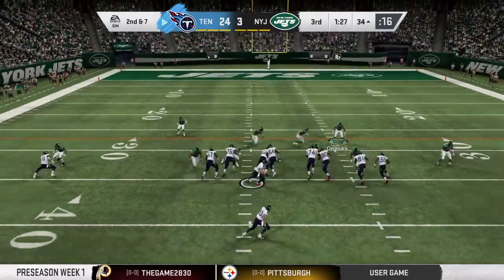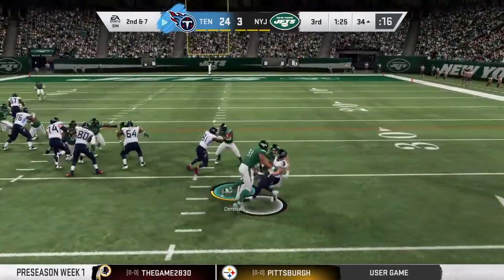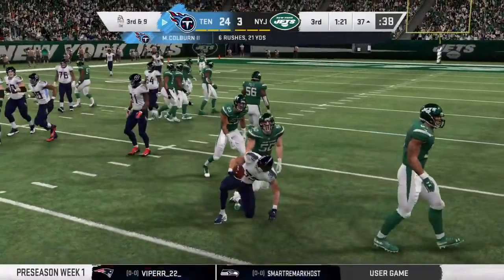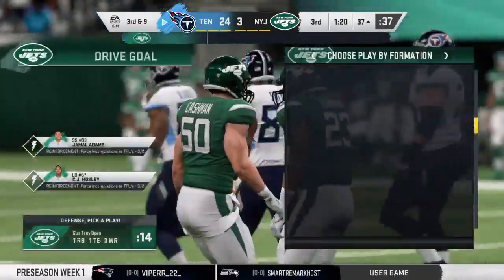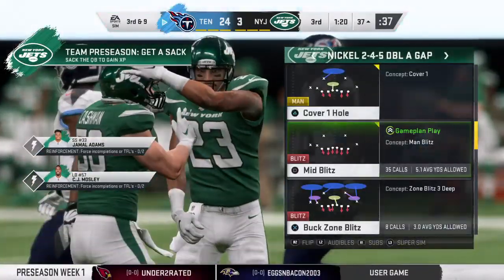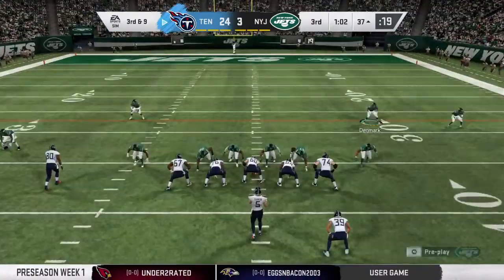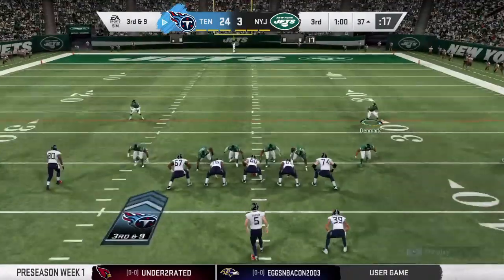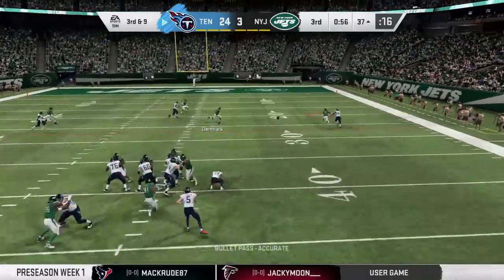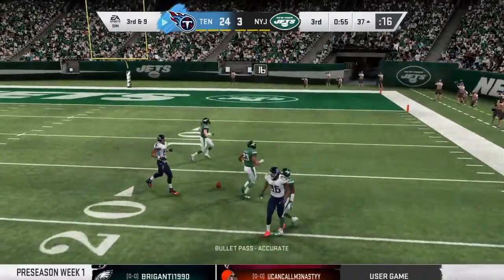2nd and 7. Now a handoff looking right, and he is going to be stopped cold behind the line of scrimmage. That's a big loss of 3, and it brings up 3rd down. Anytime you call an inside running play, you just know there should be a lot of congestion there. You're counting on your offensive line to take control of the line of scrimmage. That didn't happen in this case, and that play got bottled up.